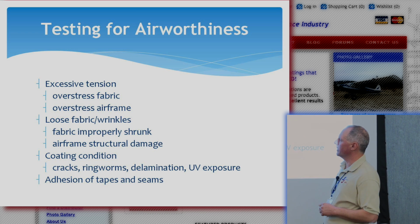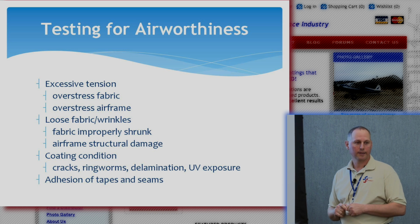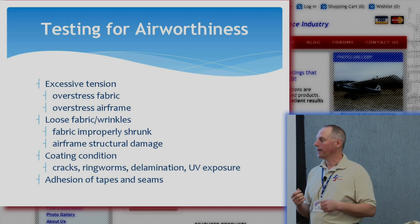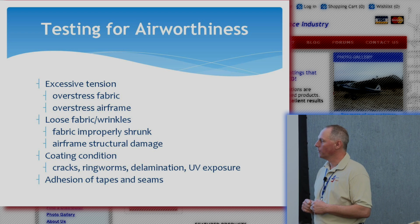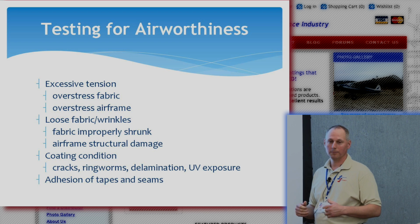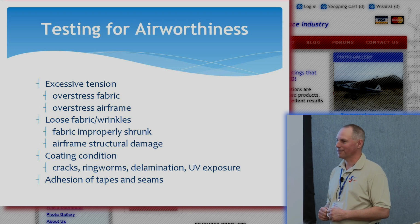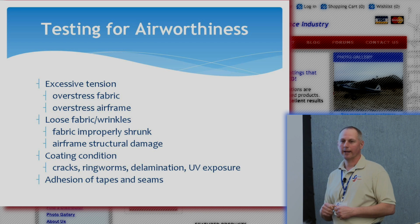If the fabric is loose and has wrinkles, what would cause that? Does anybody know? Improper shrinking, yep. And improper could be not enough, or it can be too much. If you overshrink polyester fabric, it will crystallize and lose its memory. We had one of these out in Alaska one time that they were actually blaming us for initially, but what happened was they shrank it to over 400 degrees, and they had the wrong instructions. It looked great, it was nice and tight, it was all finished out, and they rolled it outside in Alaska, of course. Well, the airframe shrinks when you go outside, the fabric didn't. So all of a sudden the fabric was hanging off of it and didn't get signed off. They had to redo the whole thing. So be very careful about shrinking the fabric.